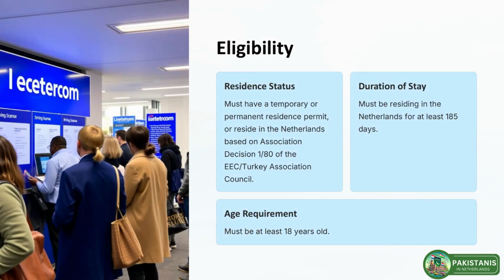Let's break down the eligibility requirements for getting a Dutch driving license. These are important criteria that you need to meet before you can even start the process. First up is your resident status. To apply for a Dutch driving license, you must have a valid residence permit, whether it's temporary or permanent.